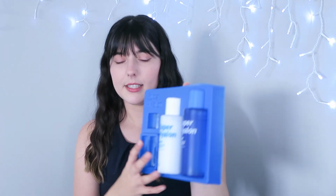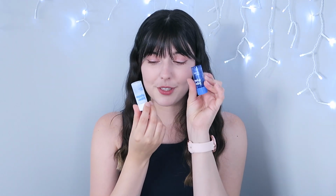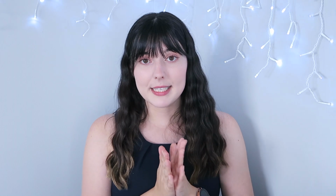So inside the set there is a big version of the Skin Booster and the Emulsion, and obviously there are some little holes because there were mini sizes of the booster and the Emulsion, as well as the cream, and then they have a cream separate here for me as well. So they gave me minis as well as the big sizes, and I actually chose to use the minis first, mostly because I just have a ridiculous amount of minis at the moment and I really want to make my way through those before getting into full-size products.